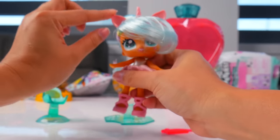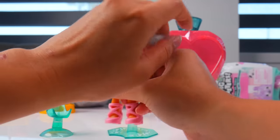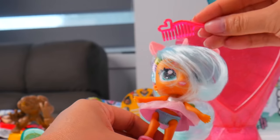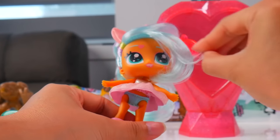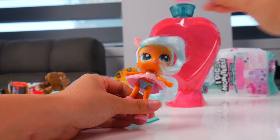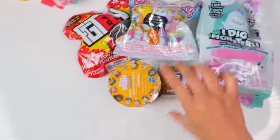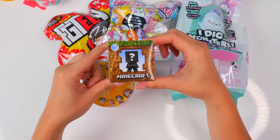Oh, I love her little unicorn headband, so cool. And I love this color hair. She got like nice rainbow highlights in her hair too. Soothe. Let's brush it with my brush. And brush. Wow, you look so fabulous. Oh my geez, girl. You are so cute. All right, what's up next? Mine all day and mine all night. Let's go for Minecraft figures.